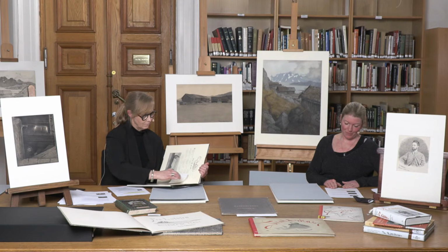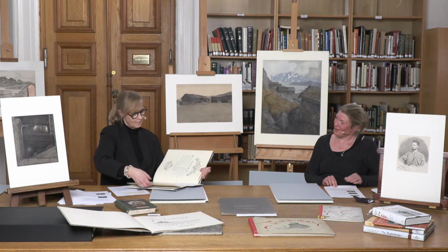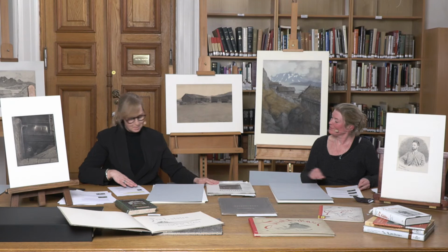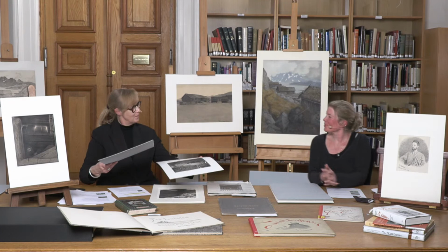So now back to you, Møyfrid. Yes, I should show you one of the pages, but got lost here. Maybe you can show it afterwards. Sorry, we were going to show the drawing compared to the original. Yes, in this one.